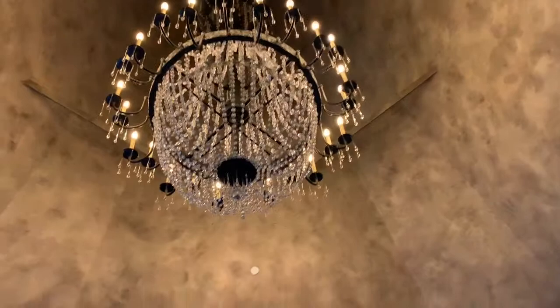I die for the chandelier. So we waited like 6 months for this thing.